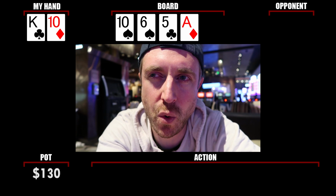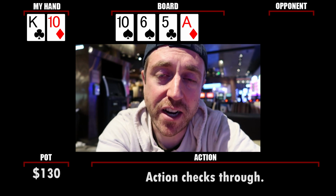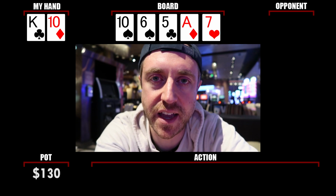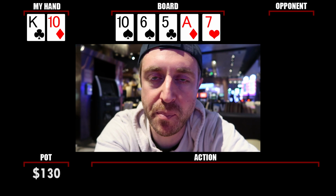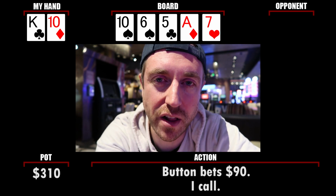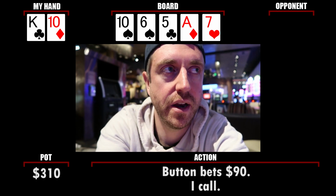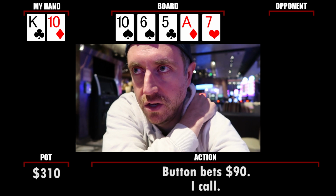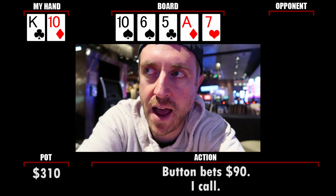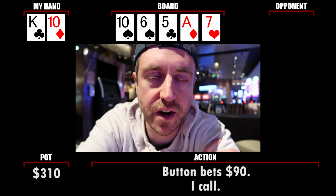And I guess one reason is maybe that we can't get 3 streets from worse too often here. So after I check it, the action checks all the way through. River's an offsuit 7. Since all draws have missed, I decided to check it over to the button, try and induce a bet. Our wish is granted when the button bets $90. I don't wait too long before making the call here, and sure enough, the button says you are good. So I go ahead and show, and yep, she goes ahead and mucks it. So at least we get the bet on the river there. Would have not been too happy if it just went check check on the river, but we get 2 streets of value there, so can't complain.